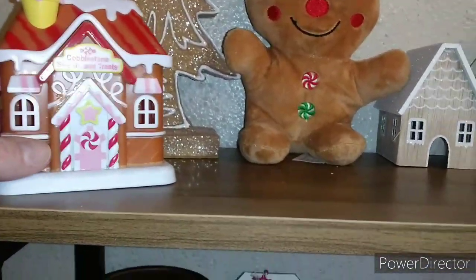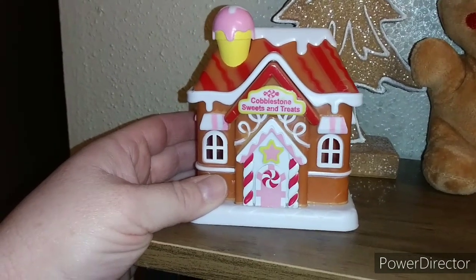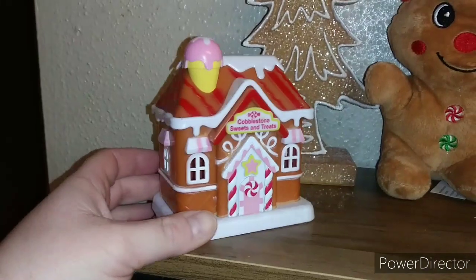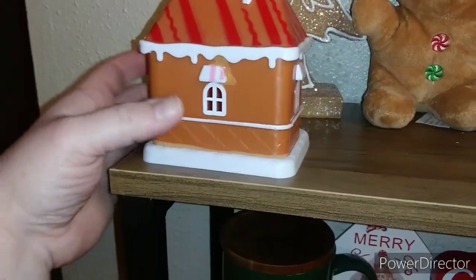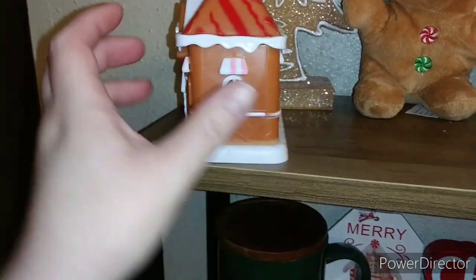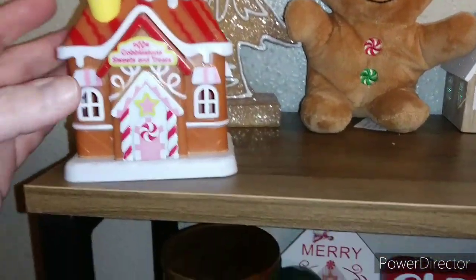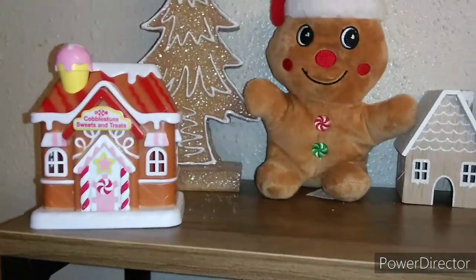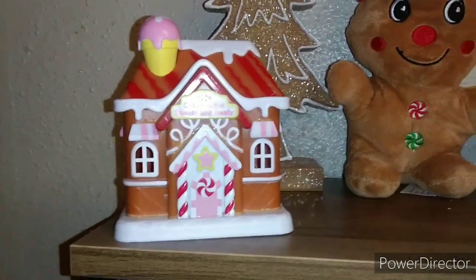And then coming up here, I have this Dollar Tree cobblestone sweet treats little gingerbread house that Dollar Tree came out with this year. It is so stinking cute, and these are flying off the shelf, so I highly recommend you going to your store and trying to find them if you are looking for them. They do light up, and they have a couple other ones, but this one is the cutest in my opinion.